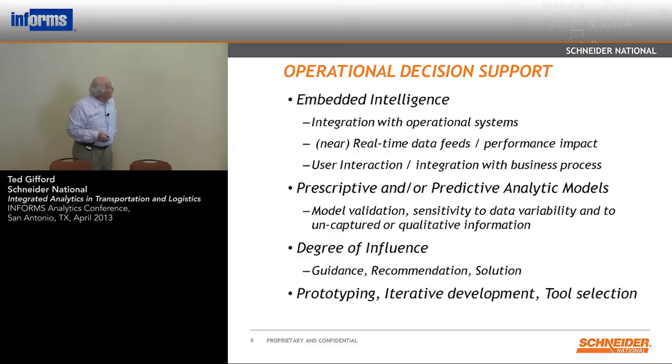And then other issues to deal with, I think in these kinds of things, prototyping and iterative development are extremely important. And I won't go into the details of selecting the tools to do that, but that's certainly an important component of thinking about building something that you're going to want to do prototyping and iterative development and end up with something that is going to be robust and industrial strength.